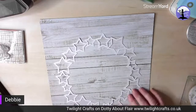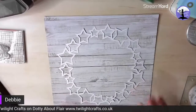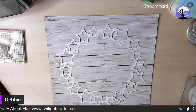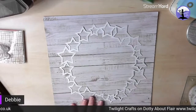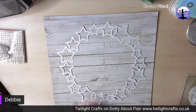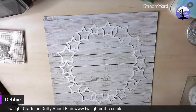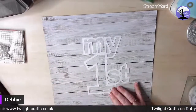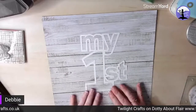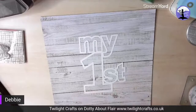People liked the butterfly wreath, so I thought I'd do a star one because you can't go wrong with stars, can you? And I do like the cut files that are in that circle because it just kind of frames it and then you just add your photo and the embellishments. It's really good. I've got this one, my first, which I thought with a new baby in the family covers lots of things, like my first bath, my first whatever. It covers a lot of things.